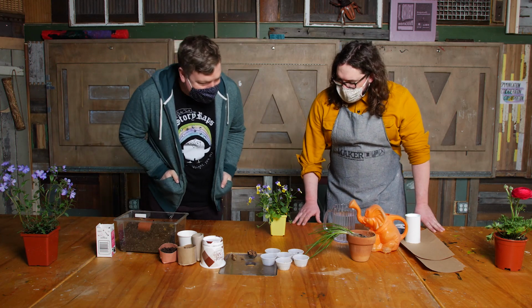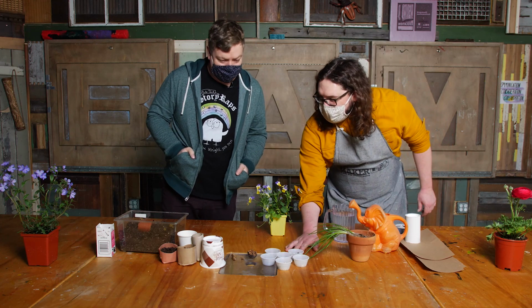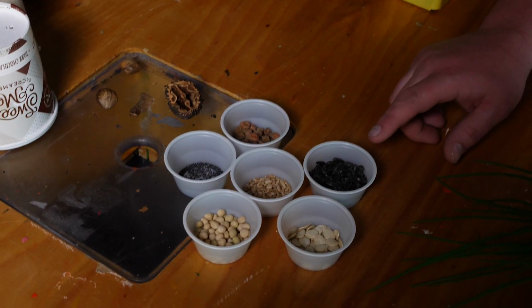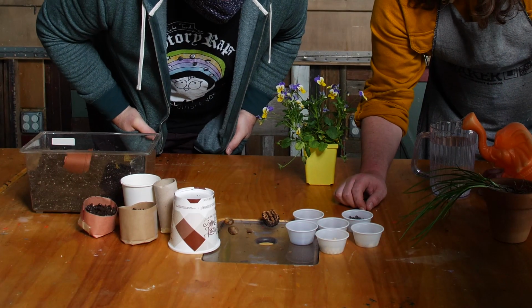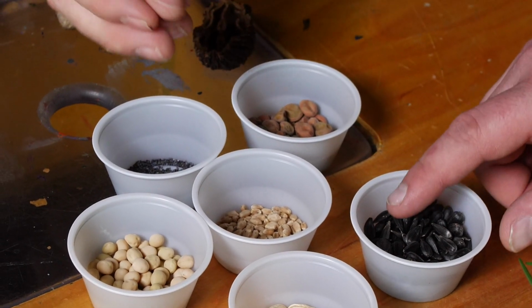What do you got going on here? I got all kinds of stuff. I've got some flowers that are already blooming, but I also got some seeds. Seeds, cool. Yeah, different kinds of seeds. I've got some sunflower seeds, some pumpkin seeds. Some are big. Some are really little, like sand, like those radishes. It's super tiny. These sunflowers will grow into a plant that could be 10 feet tall or 12. Like a really tall sunflower?